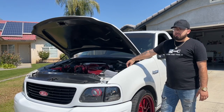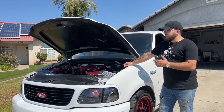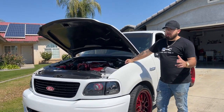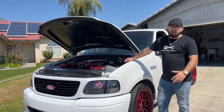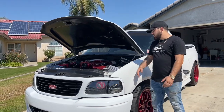I also had stage 2 cams from Comp Cams. That's what's in it right now? No. Oh, okay. No, that was before with just ported heads. Yeah, like the first version, whatever. First version, yeah. And then recently I swapped out to Trick Flow heads, the 44R, and I did custom cams on it because you gotta have different cams in order to fit Trick Flow heads on these, so did that.